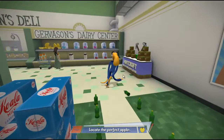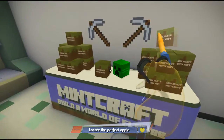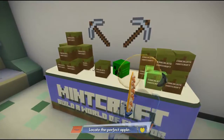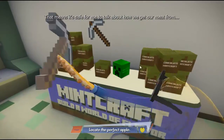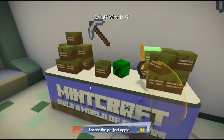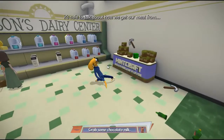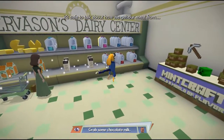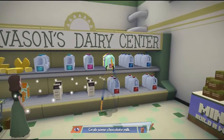So I'm just going to head down here, and as you can see, there are a few Minecraft boxes here. You can actually pick up. See, when the red light's on, the speaker is off. That means it's safe for me to talk about how we get our meat from. Let's just leave that down there for now. Oh, geez. What I was saying was, it's safe to talk about how we get our meat from nowhere, Gervasons.